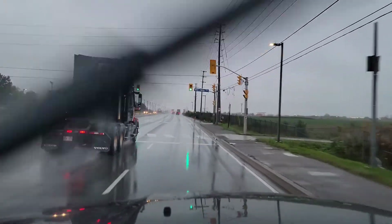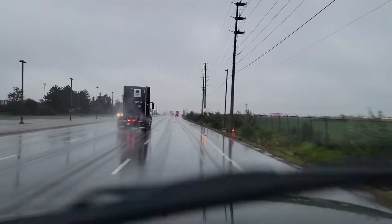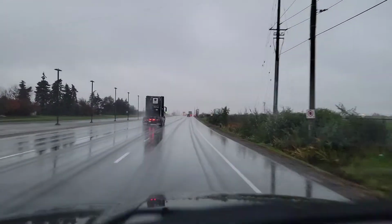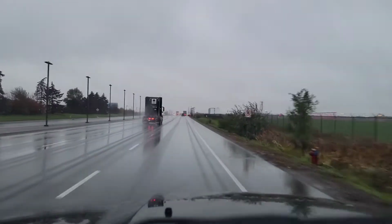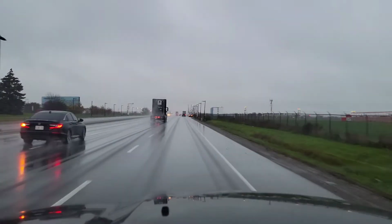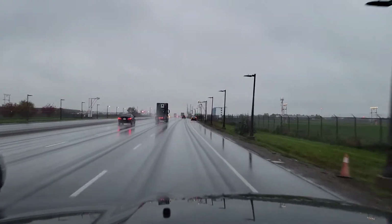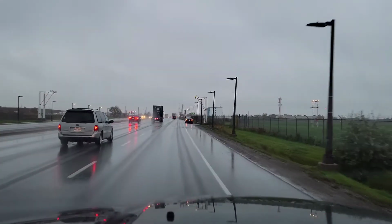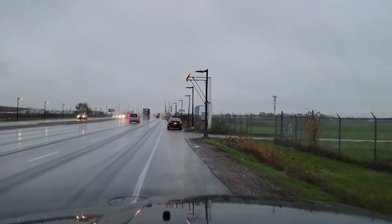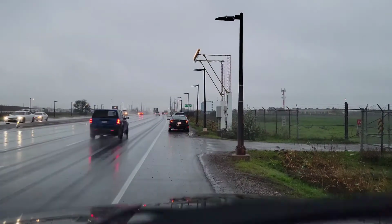This is way at the back of the airport. I'm on a road called Dixie Road, and we're driving along, a little bit more traffic. All these lights you see are the runway. I'm gonna pull over here and see what's going on. But this is definitely a runway here.